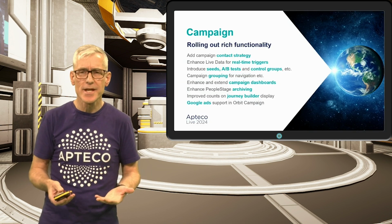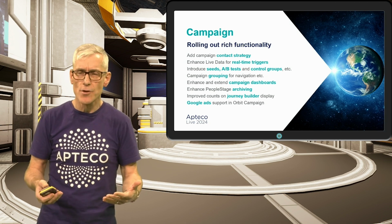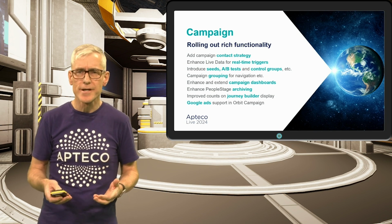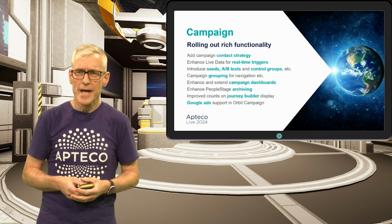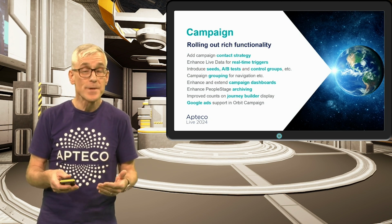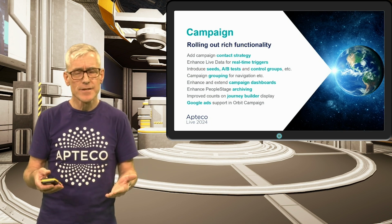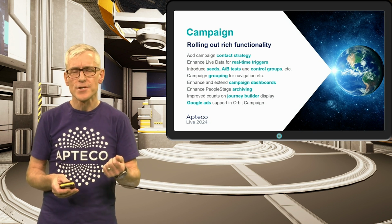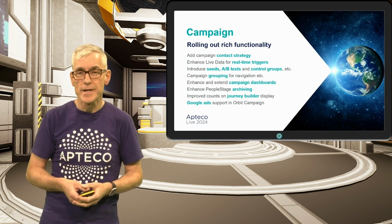And moving on to our campaign team, there's a rich array of functionality that the campaign team will be delivering, adding contact strategy for campaigns, enhancing our live data mechanism for real-time triggers, introducing seeds and A/B testing control groups into our wonderful multi-stage campaigning journey builder and the steps that it uses, adding the ability to group campaigns so they're easy to find when you've got a set of campaigns that are related, and extending the campaign dashboards that I showed you on Friday. With a single click, you'll be able to now create a dashboard. We expect to enhance those with more visualizations as we go along.